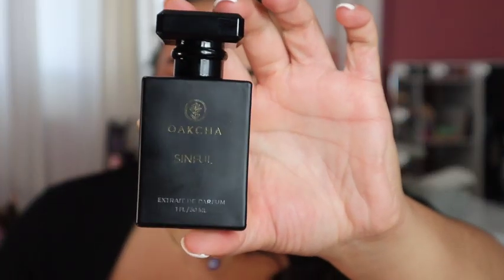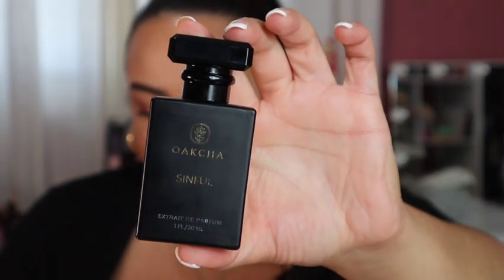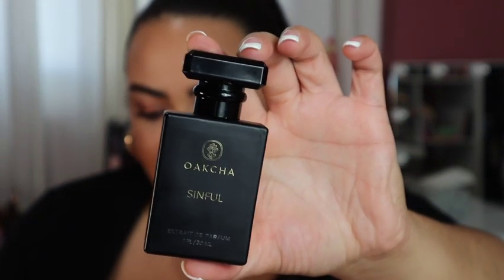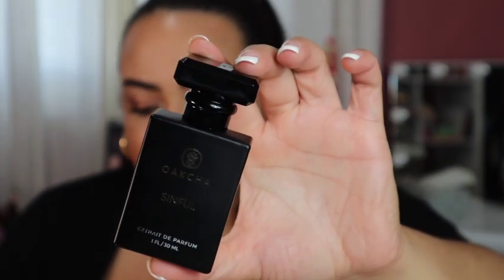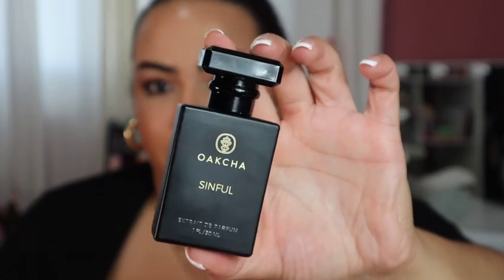This one is $39.95. There are always discounts on Oakcha. I did not pay full price for this one. The top notes are cherry, cherry liqueur, bitter almond. Heart notes are cherry syrup, Turkish rose, jasmine sambac. Base notes are Peru balsam, roasted tonka bean, sandalwood, vetiver, and cedarwood.